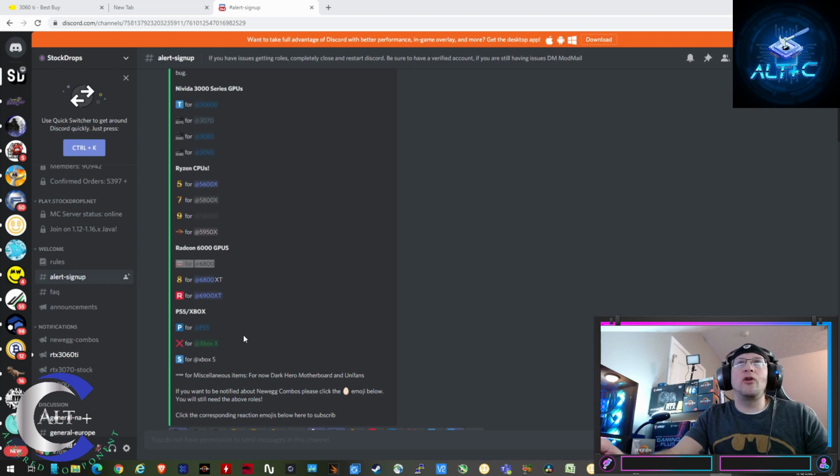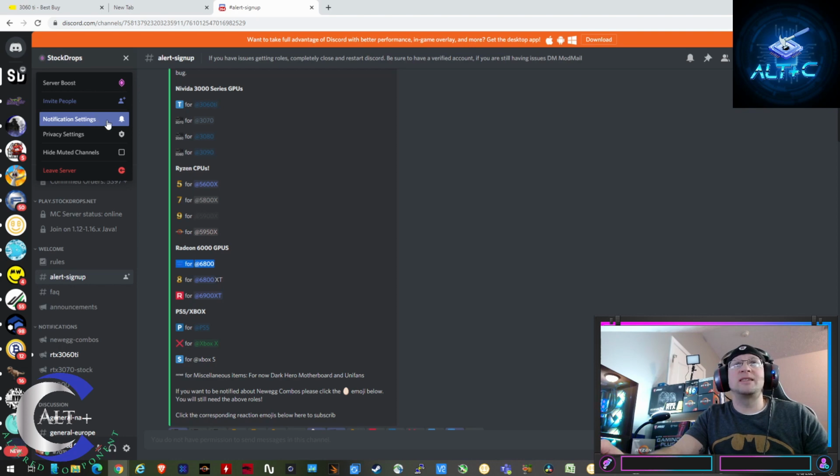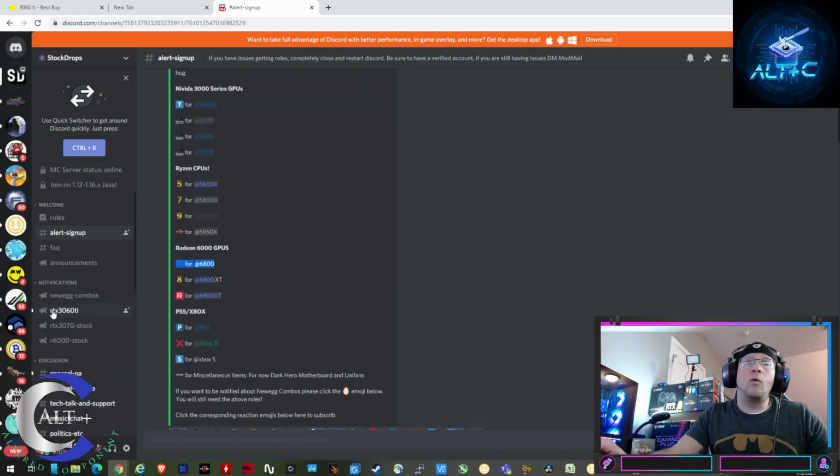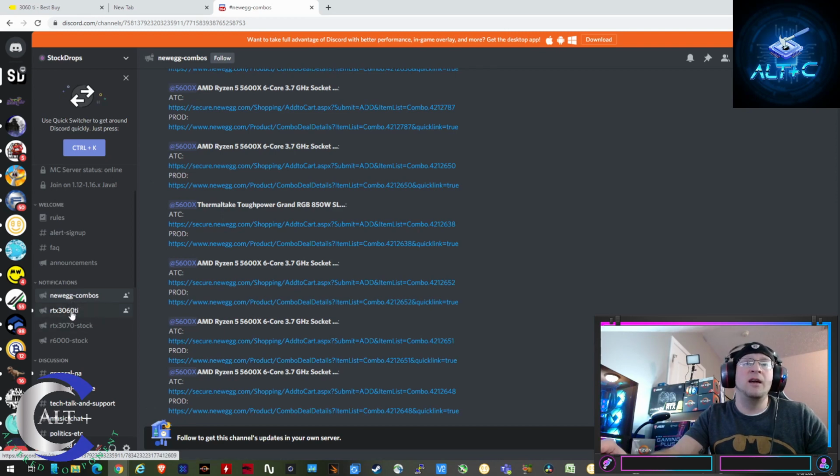Once you are signed up, your notifications are set. You had to have previously already went in, set your notification settings as they say. Leave the only @ mentions on there. Make sure mobile push notifications are on, or you will not get your phone to pop the mobile notification that a GPU is in stock. Once you have added and signed up, the ones you have signed up for show under your notifications. As you can see, I have signed up for Newegg combos. I've signed up for the 3060 Ti, the 3070, the 6000, which is 6800. I am only hunting these products currently. You can select which ones you would like to hunt.